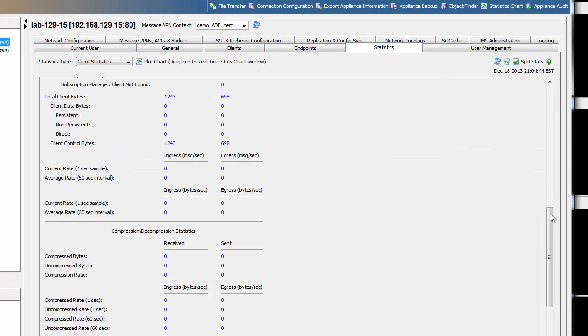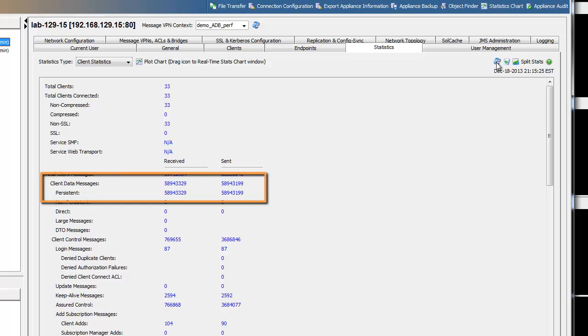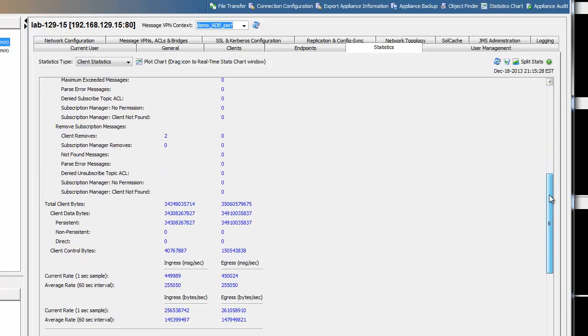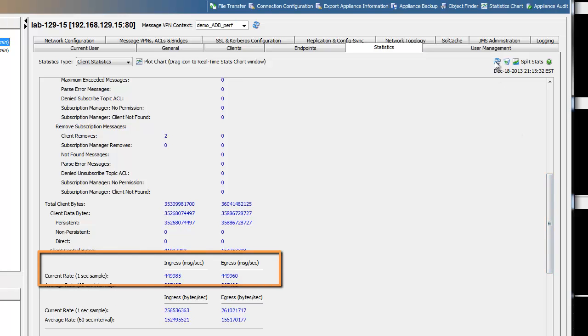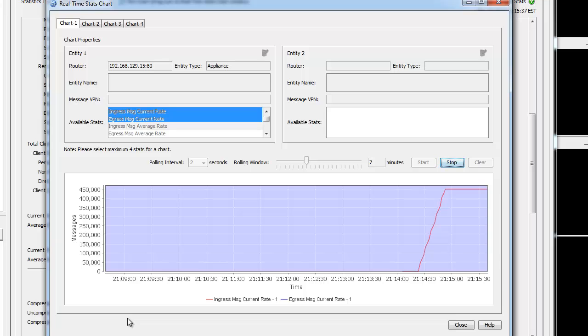If we go to the statistics and refresh, you can see that the persistent message counts are incrementing. If we scroll down, you can see that we're seeing a full 450,000 messages per second ingress and egress. So now let's let this test run for 5 minutes, and then we'll check back in.